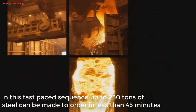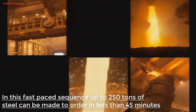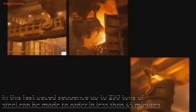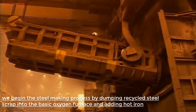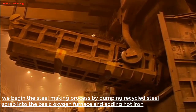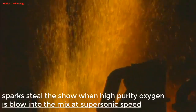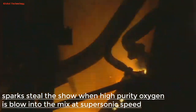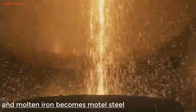In this fast-paced sequence, up to 250 tons of steel can be made to order in less than 45 minutes. We begin the steelmaking process by dumping recycled steel scrap into the basic oxygen furnace and adding hot iron. Sparks steal the show when high-purity oxygen is blown into the mix at supersonic speed and molten iron becomes molten steel.